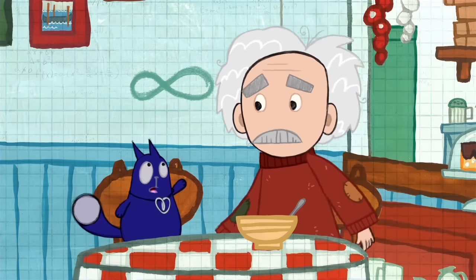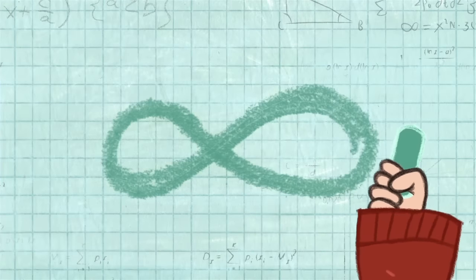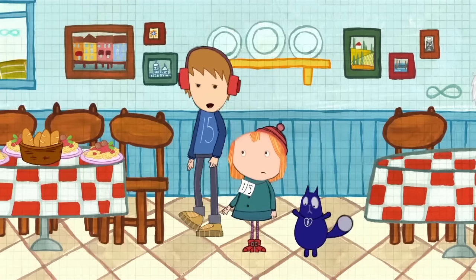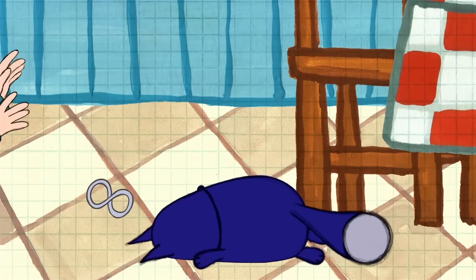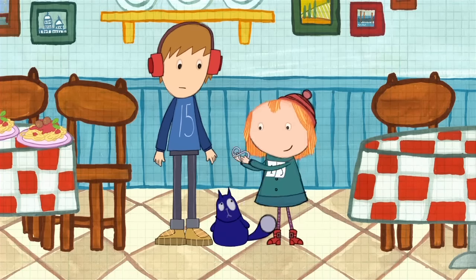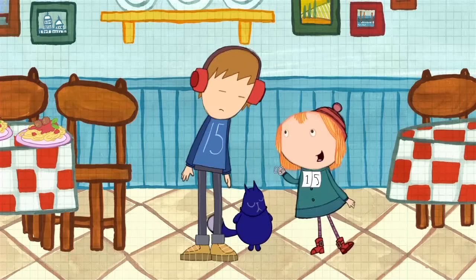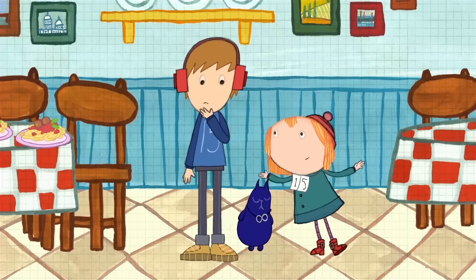Why'd you write a sideways 8 on my stars? That's the sign for infinity. An infinite amount. Okay, thanks, Al. So what's dividing up stars got to do with Mom marrying Sam? Well, maybe Al was saying... That's it, you shape-shifting genius. Huh? Your heart was an infinity sign. Al was saying love is infinite. You can divide it up all you want, and you'll always have enough love, even if your mom gets married.